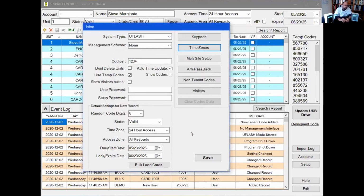Okay. All right. So any questions specific to the USB system we call UFlash? And we do pride ourselves on our support. Everything comes with a 2-year warranty. We're always available via phone, virtually 24 hours a day, 7 days a week, 360 days a year. I come from an installer background, field service technician for 30, 35 years. So I know that when your technician is out at the site and they need an answer quickly, we are here to answer the phone immediately.